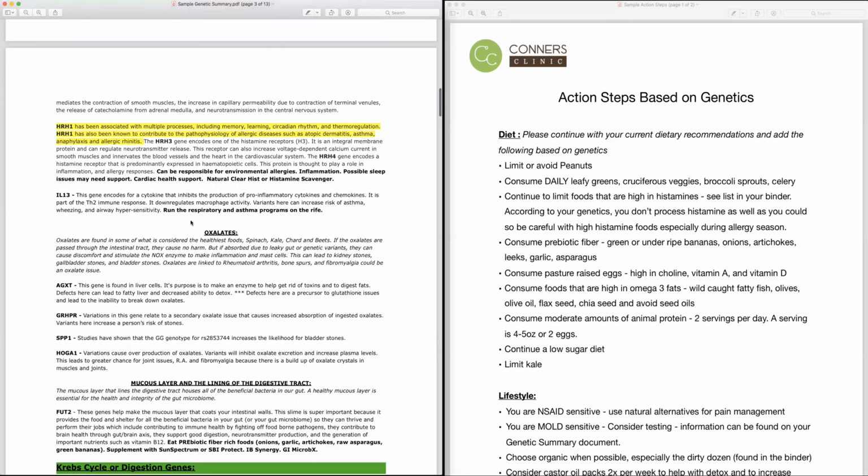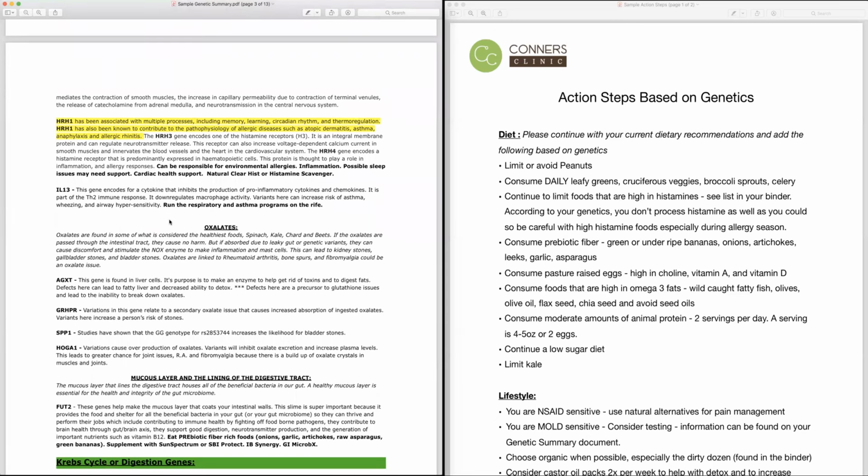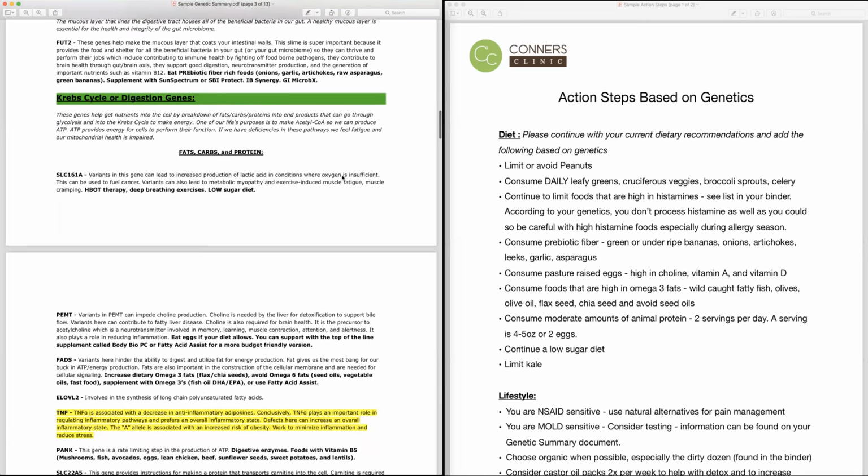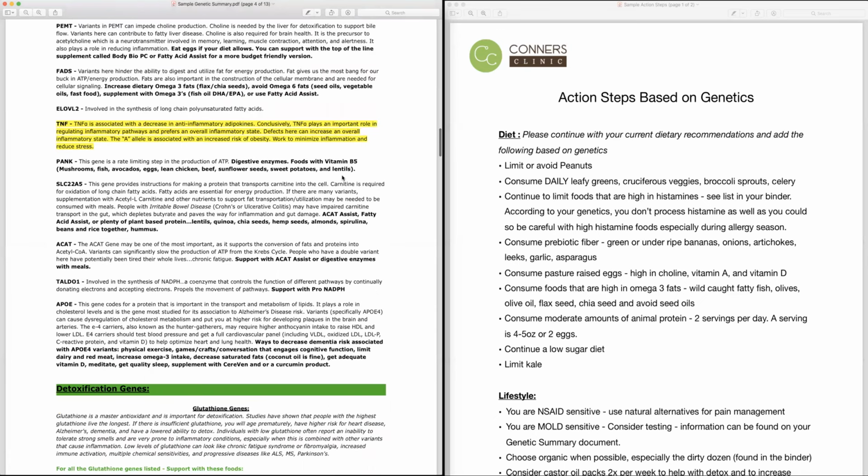And then also, you know, there might be a number of different supplements listed. And so that doesn't mean you have to take all of those supplements. It's just options. We have things listed that are all possible interventions for a specific gene that might be highlighted. So it doesn't mean you have to take them all.